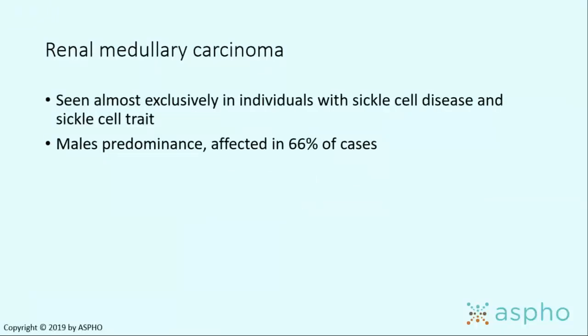And then finally, there is a rare cancer of the kidney, renal medullary carcinoma, and its importance in pediatrics is that this is exclusively seen in patients with sickle cell disease or sickle cell trait with a male predominance. And ultimately, 66% of patients can develop renal medullary carcinoma.